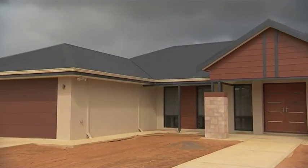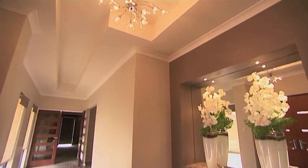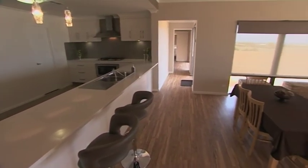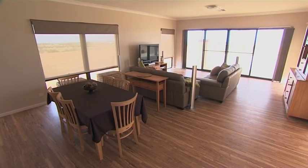Built by Plunkett Homes Geraldton, The Reflections is part of their country range. With a grand entry and sweeping living area, you can't possibly sway from its charm. And with its open plan, indoor-outdoor living, it's hard to distinguish between inside and outside.